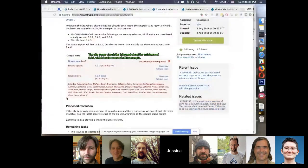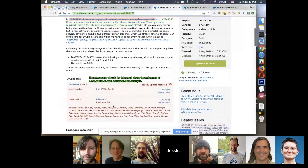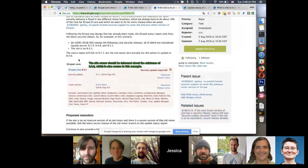Okay, so the second link in there is this issue that I was just talking about. And I'm getting obviously a different result currently with the patch than what I was getting here. But in the scenario I've created in the screenshot, the site is on 8.4.5. Both 8.5.1 and 8.4.6 are the same security update that came out for SA-CORE-2018-002, the big scary thing that happened back in April. Although it's lying about the release date, just pretend that's not there. But if I'm on 8.4.6, or if I'm on 8.5.0, I would want to know on the status report that I have the option of going to 8.4.6, and that's the safest security update to apply immediately.